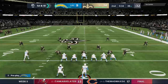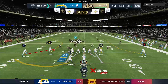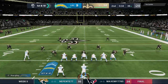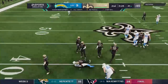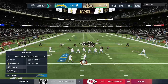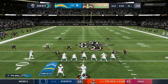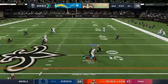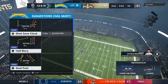So from the 36 now, 1st and 10. Throwing now is Mahomes. The open man here, Renfro. 5 yards on the catch there, brings up second down. A gain of 5 brings up 2nd and 5 at the 41-yard line. And again, it's Mahomes. Renfro bringing it in over the middle. And we're going to get a timeout with 2 seconds remaining in the second quarter.